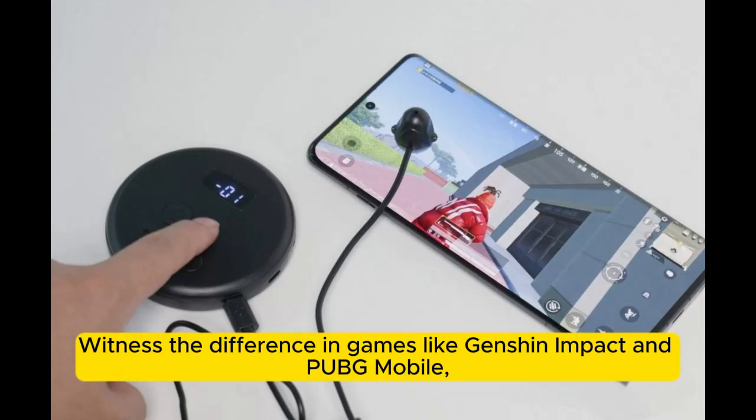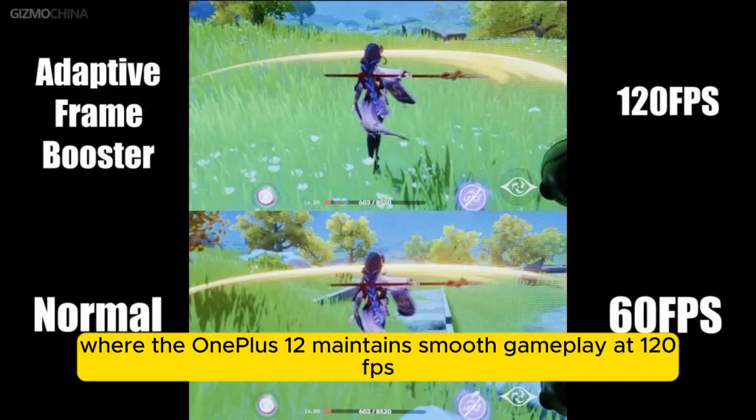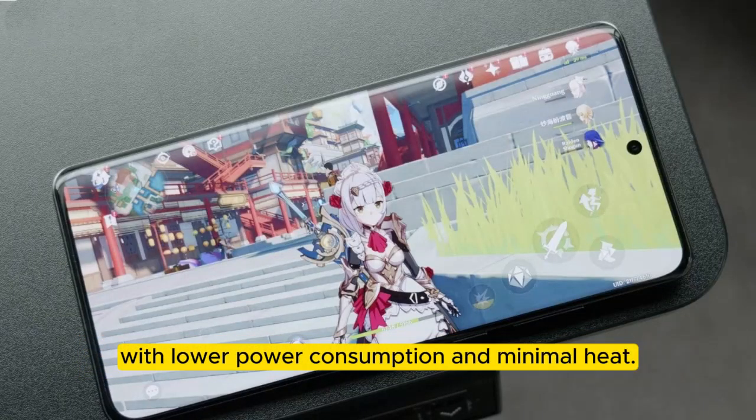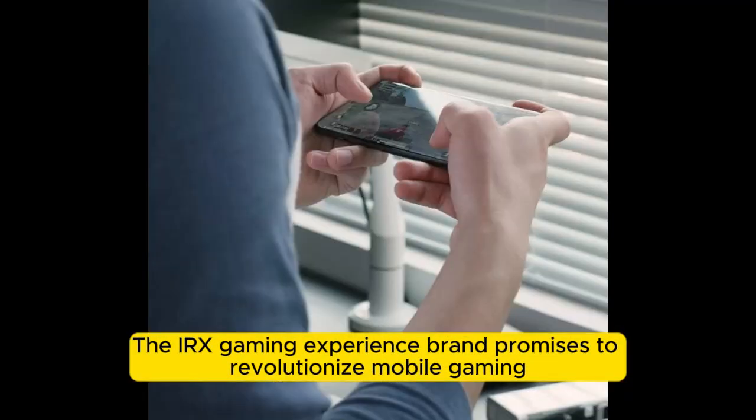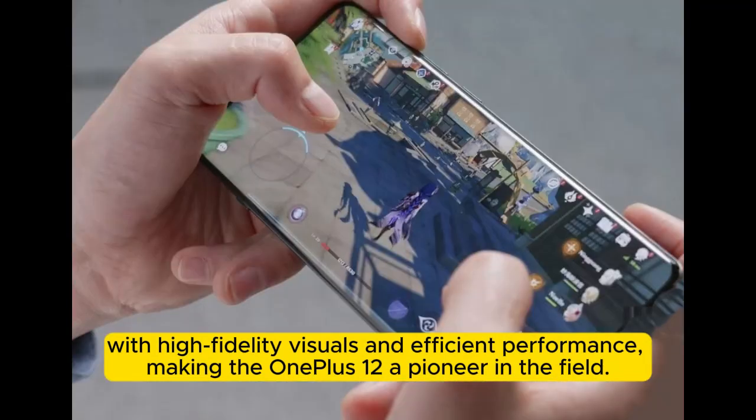Witness the difference in games like Genshin Impact and PUBG Mobile, where the OnePlus 12 maintains smooth gameplay at 120 FPS, with lower power consumption and minimal heat. The IRX gaming experience brand promises to revolutionize mobile gaming, with high-fidelity visuals and efficient performance, making the OnePlus 12 a pioneer in the field.